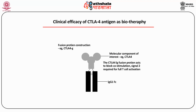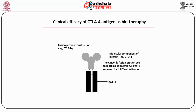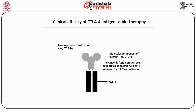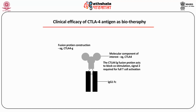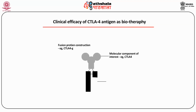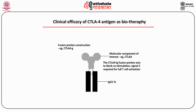is an IgG Fc region. Now, the CTLA-4 fusion protein acts to block co-stimulation signal 2, which is required for full T cell activation, and in transplant rejections the T cells are more proliferating, aggressive and activating. This CTLA-4 biotherapy can be used to inhibit T cell activation.